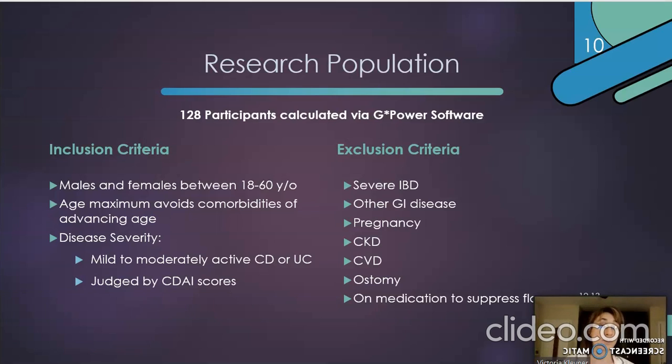And we don't want people who are too severe because they're probably in the hospital, they may be on TPN, and they're probably on supplements at that point. Some other exclusion criteria besides severity is other GI diseases that can mask improvement: pregnancy, chronic kidney disease, cardiovascular disease, having an ostomy, and also being on medications that would suppress flare-ups, because that can also affect test results.